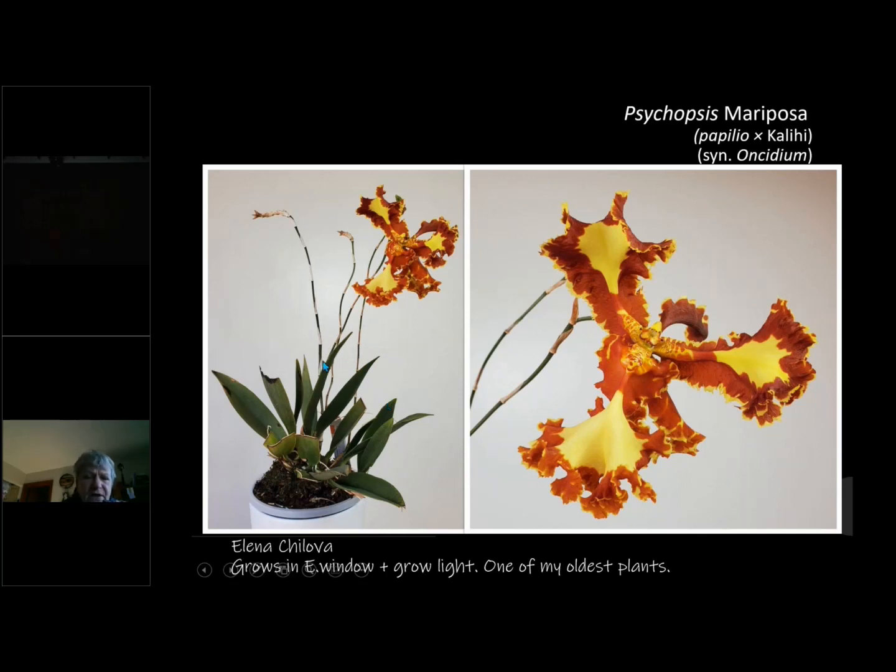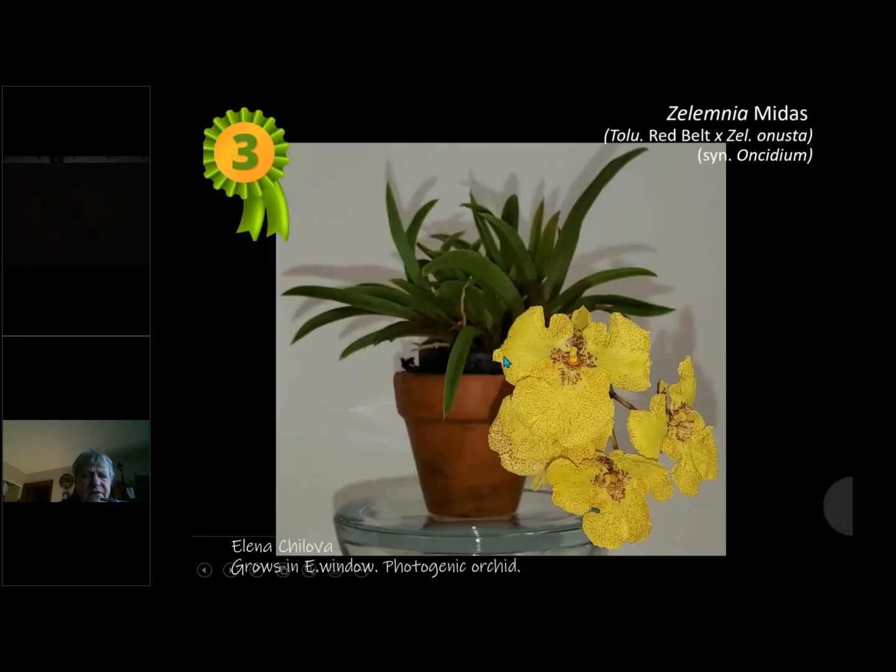But you can see it's a very happy-looking plant. It has at least 1, 2, 3, 4 spikes. So probably throughout the year, she has flowers on it at least every couple of months. And nicely grown. This I thought was another of Elena's plants, and she says that it's a very photogenic orchid.